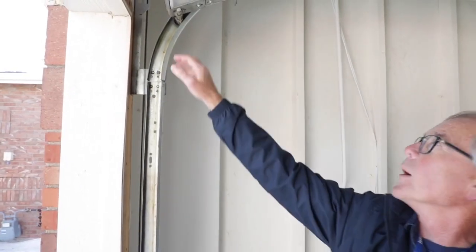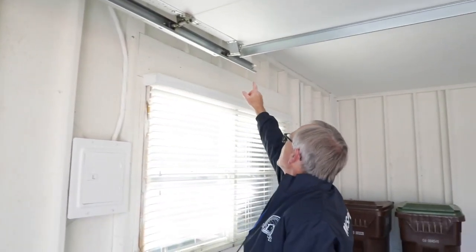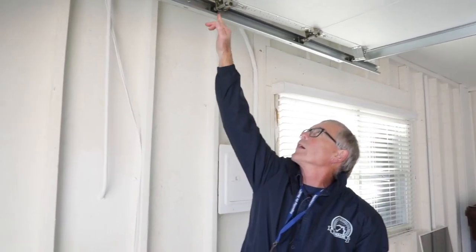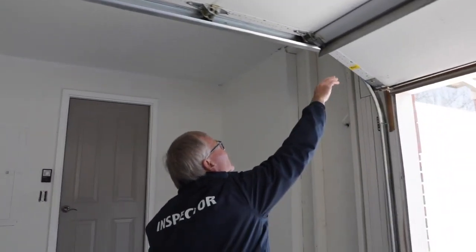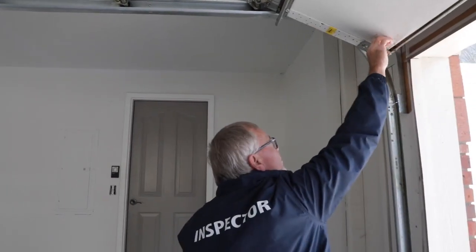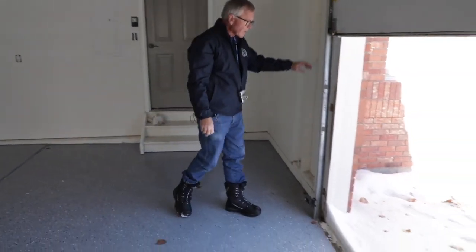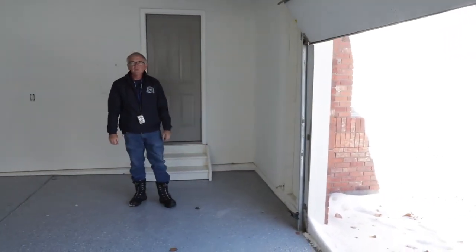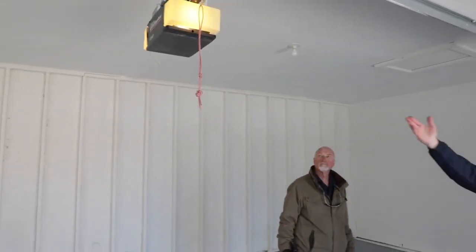Now that I have the door up, I'm going to go through here and check my rollers on the guide rail. I want to make sure that everything's intact, that we don't have any excessive wear. We check this side, everything looks pretty good. There might be some wear in these, but it's still pretty functional. Now I'm going to go ahead and check the reverse safety. I'm just going to step into the beam here. Got a good smooth operation. It's giving us our warning.